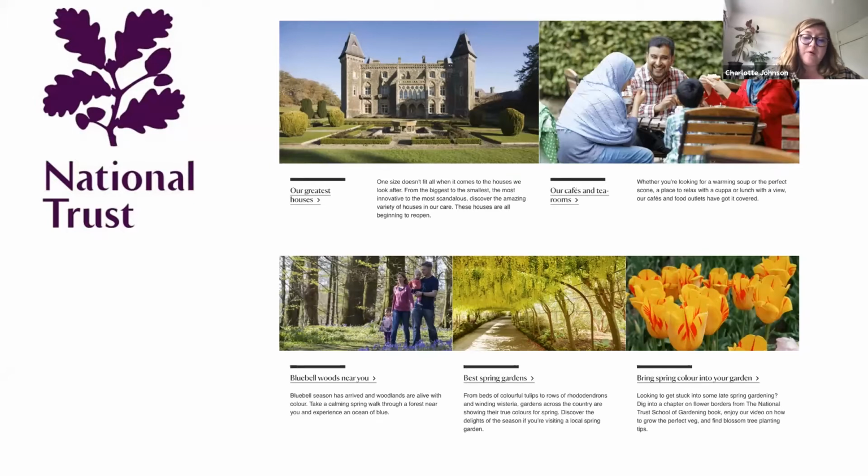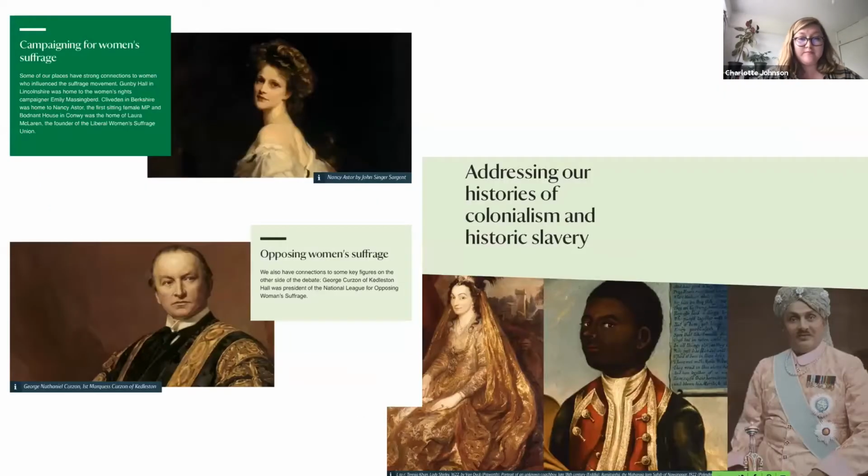The Trust considers the properties under their care as saved forever for the nation, thanks to the work of volunteers and experts conserving them and making them accessible to the public. Its edict is forever for everyone. In recent years, the Trust has considered what everyone means, and as a result has sought to explore more diverse histories within their properties. From 2017 to 2019, the Trust ran a Challenging Histories pilot programme.